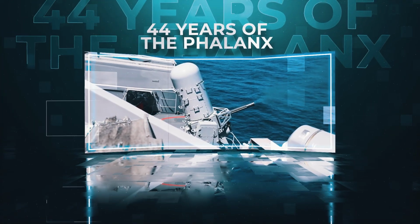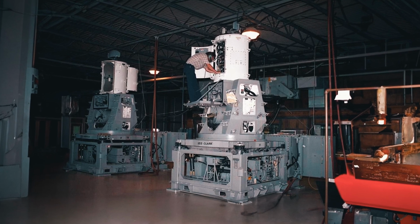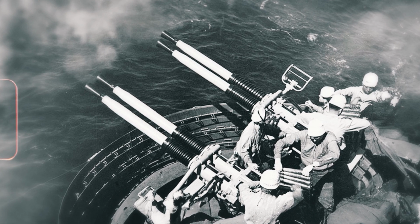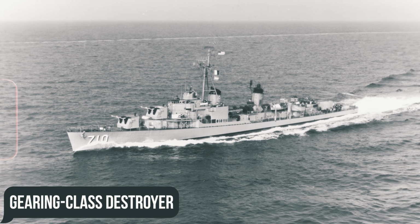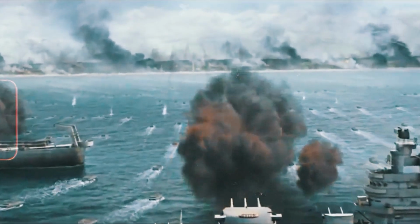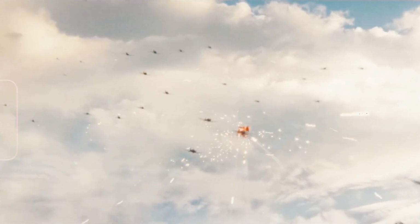44 years of the Phalanx. 44 years ago, in 1980, the Phalanx close-in weapon system entered service. More commonly called the Phalanx CIWS, this weapon was a massive upgrade to the guns used in wars just a few decades prior. During the era of World War II, the policy was arming U.S. ships with as many guns as possible, from bow to stern. A Gearing-class destroyer, the backbone of the wartime destroyer fleet, was equipped with 6 5-inch guns, 12 40mm guns, and 11 20mm guns. During the conflict, these guns would fire so many rounds into the sky, they'd form a blanket of steel to prevent Japanese kamikazes and other aerial threats from getting near the fleet.